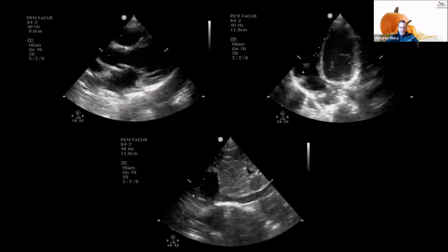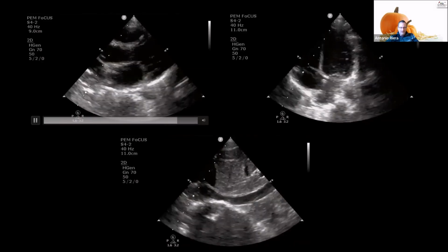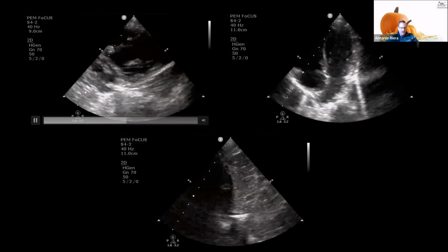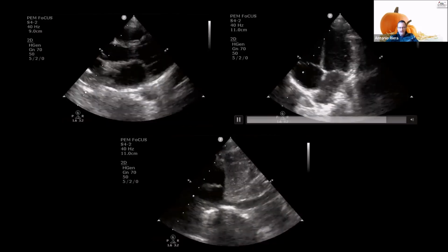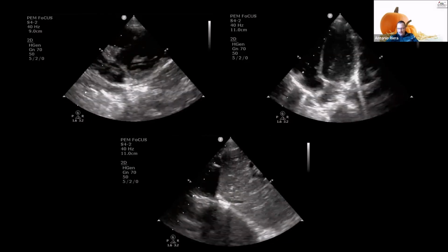And I love it when my team does, for these funky cases, a bit of a modified RUSH or just some images for shock. They looked at the heart, which looked fine. There were no findings here. She still had a collapsible vena cava after IV fluids.